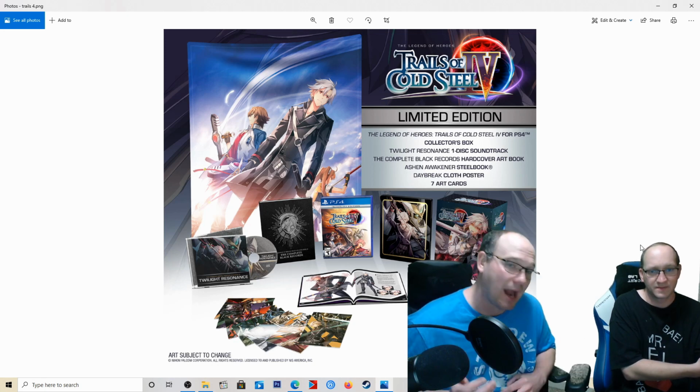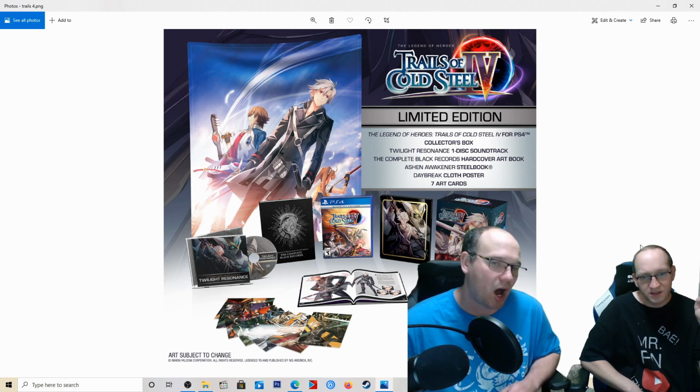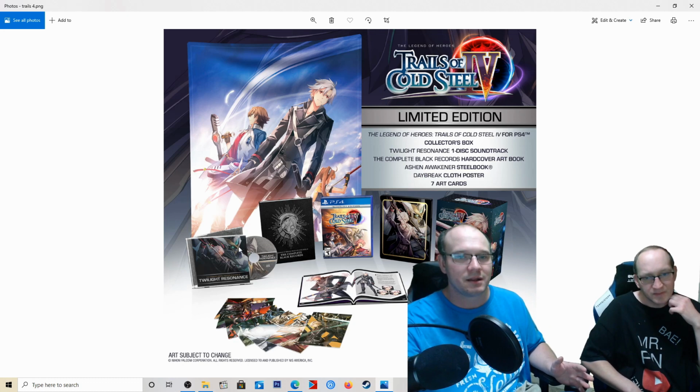I really like that steelbook. That's a cool steelbook and a really nice display piece for the collection. Upgrades to the soundtrack. Physical soundtrack and a hardcover art book. Which does look like it's full color and very nice. Let's just think about it like this. 10, 10, 10, 10. Easy.